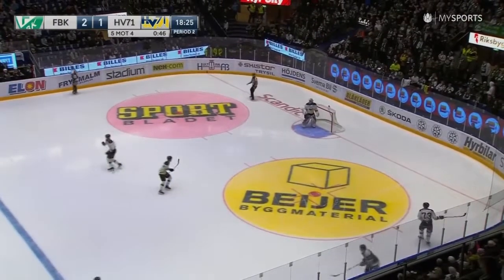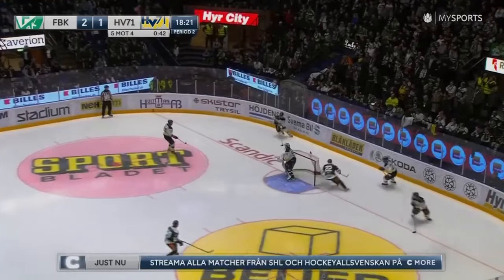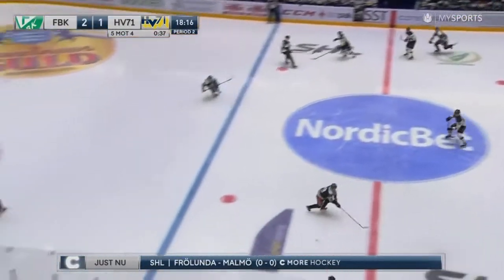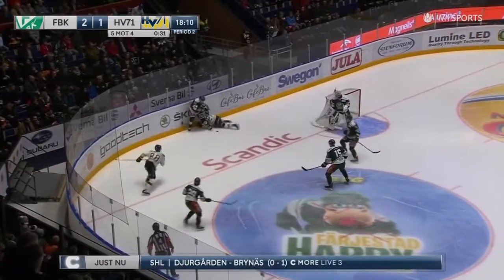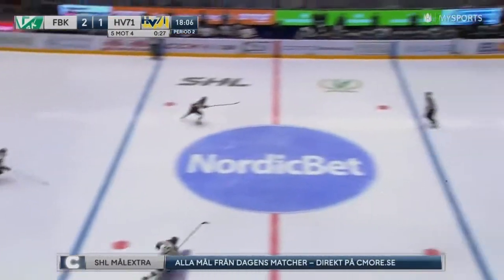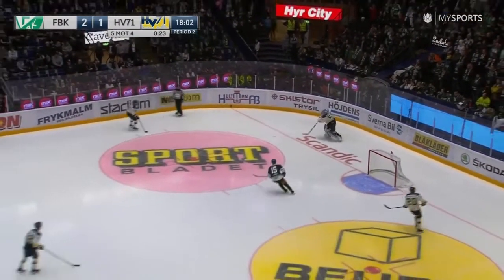Landstrom controlling along the half boards. Will play this one back behind his own net. Engvall there to collect. Pierre Engvall starting back the other way. Tedenby now into the offensive zone along the end boards. In some help from Engvall, however, Tedenby down on the ice, and this one is taken back by Steen as he'll fire at the length of the ice. And Pettersson Wenzel stops it up in his own zone.